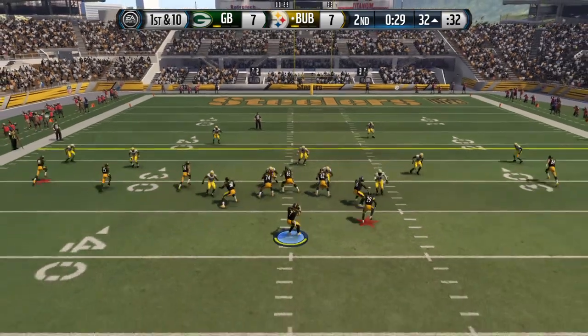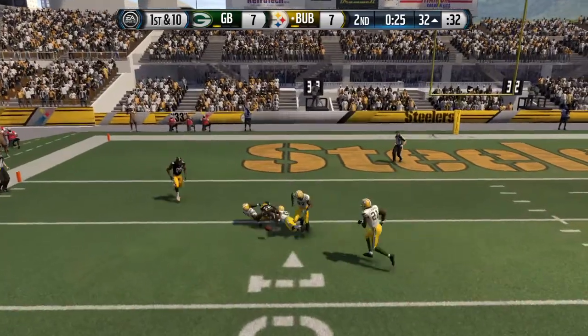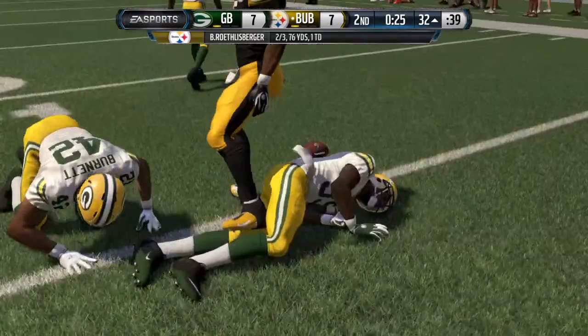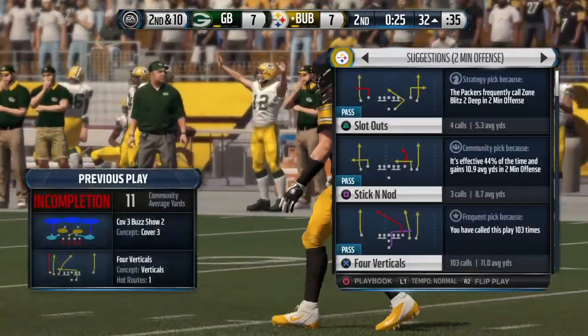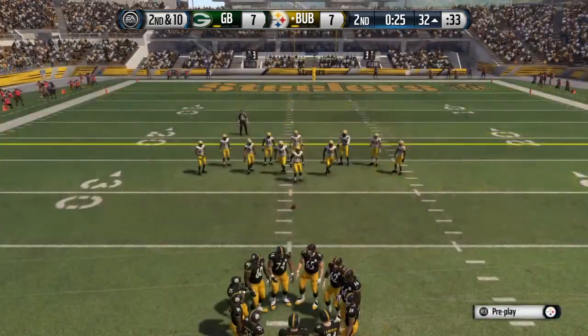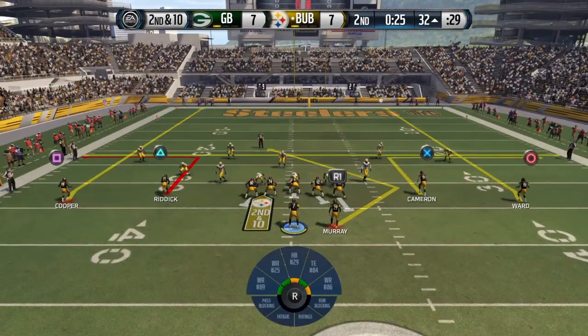Look out, they're changing the play to take advantage of something they see on the defensive side. And incomplete. What a hit that time. Good anticipation that time by the defender. He gets to the receiver just as the football's arriving, and he makes a beautiful hit to knock the football loose.